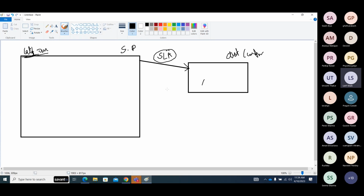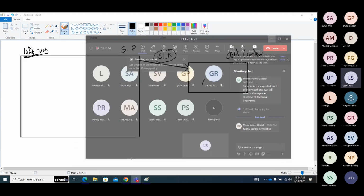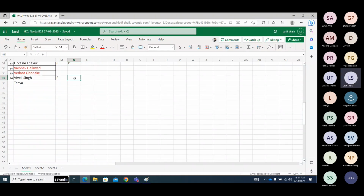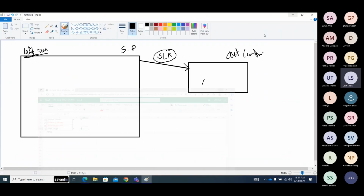What is my service? What are the things you are getting from the service? If the service is down or you need service support, what are the conditions for the support? On which time I will give you this support. If you get this kind of issue, I will resolve it within this time. My service is always available, 100% available, 90% available, 99% available. These are all mentioned in a service level agreement between the service provider and the customer. So the service provider provides a service, and the customer is getting a service.